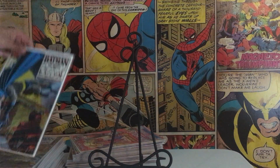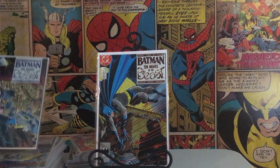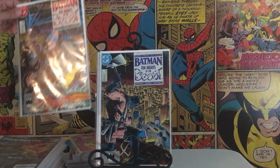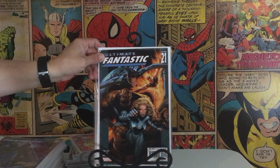Another run that I like, Ten Nights of the Beast. It's just some Jim Starlin greatness there. They didn't have book number 1, but they did have part 2, part 3, part 4. Also scooped these up for $1 a piece at the flea market.